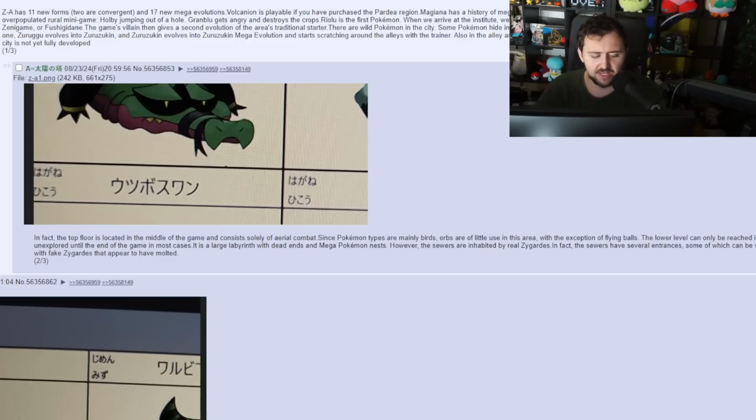Okay, fair enough. Then he says, in fact, the top floor is located in the middle of the game and consists solely of aerial combat. Since Pokemon types are mainly birds, orbs are of little use in this area.